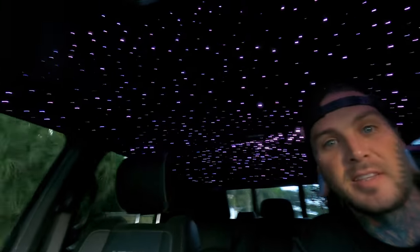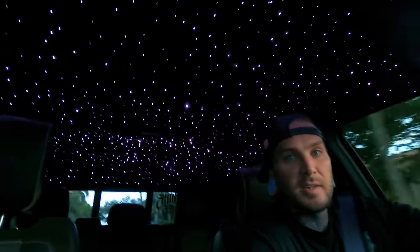It's fiber optics. Little tiny fiber optics, kind of like the Rolls Royce roofs. They put all these little optics in your roof, and it looks pretty crazy, especially in these videos. It looks badass, right? I love it. Anyways, so today is going to be a lot of fun, hopefully. The weather looks somewhat decent.